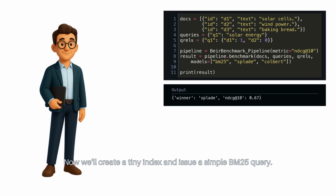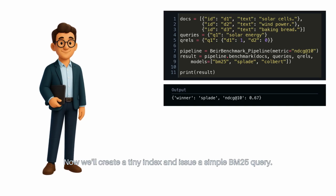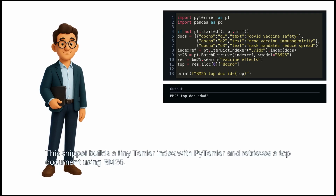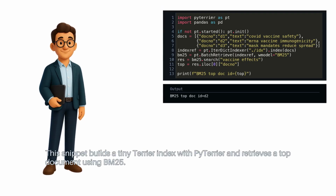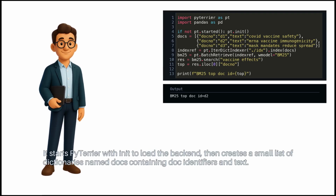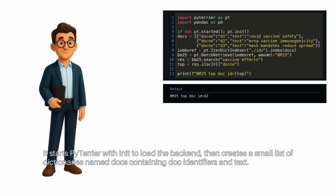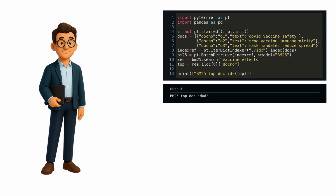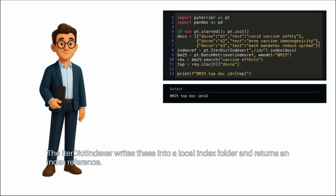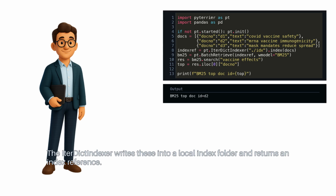Now we'll create a tiny index and issue a simple BM25 query. This snippet builds a tiny Terrier index with PyTerrier and retrieves a top document using BM25. It starts PyTerrier with init to load the backend, then creates a small list of dictionaries named docs containing doc identifiers and text. The IterDict indexer writes these into a local index folder and returns an index reference.